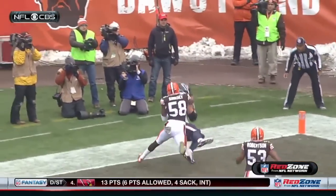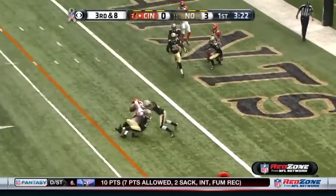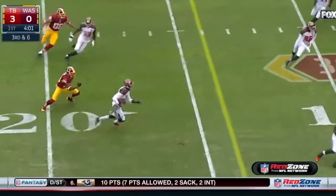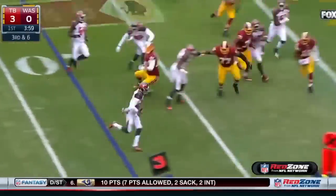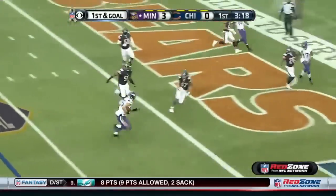He's saying he's got it. Dalton throwing. It is complete inside the 5-yard line. He does a lot. Here's a tip ball and an interception. And running it in, Jonathan Banks. You got him. Here it is.